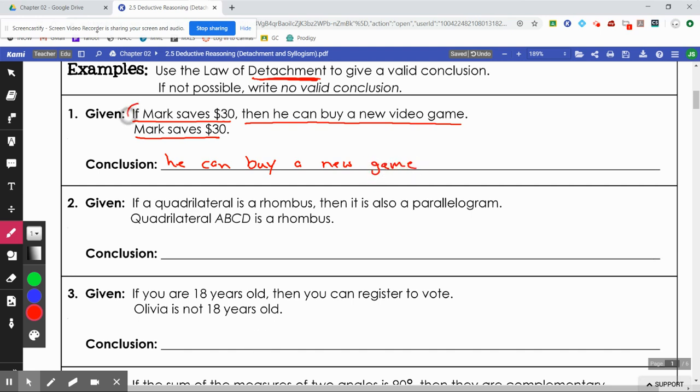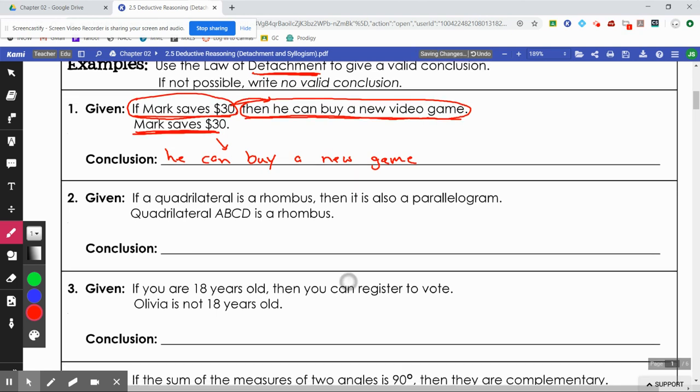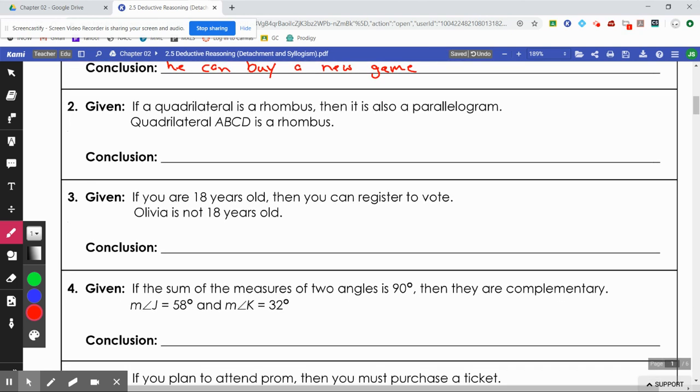If we know that P, let me put it in terms of P's and Q's. If we know that P implies Q, and we know for a fact that P is true, then what happened? It just implied that Q is true. Number 2, let's do another one. If a quadrilateral is a rhombus, then it is also a parallelogram. That is your P implying Q. If it's a rhombus, then that implies it's a parallelogram.